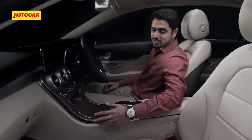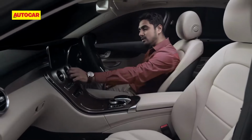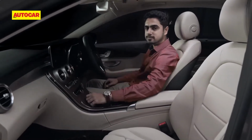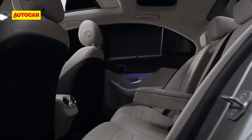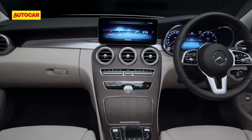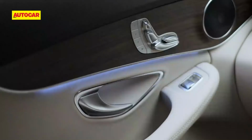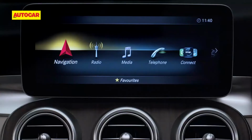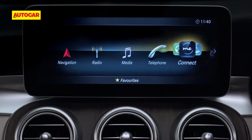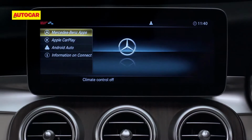Inside the C-Class, the cabin feels luxurious, it is solidly built, and the quality feels simply superb. What's more is that you now get digital dials, ambient lighting, and a crisp 10.25-inch floating infotainment screen with Android Auto and Apple CarPlay.